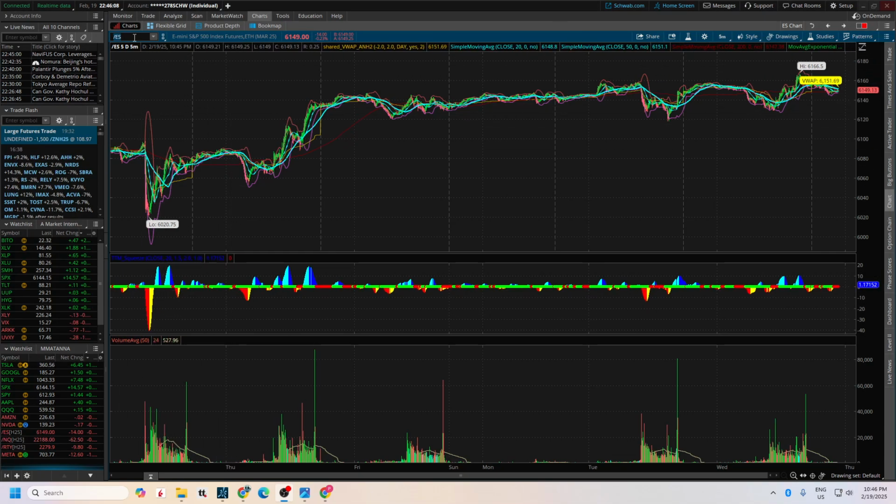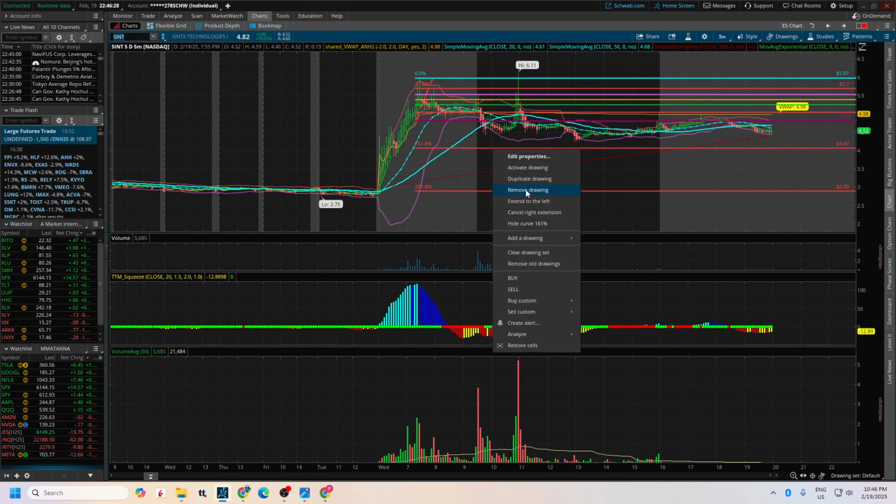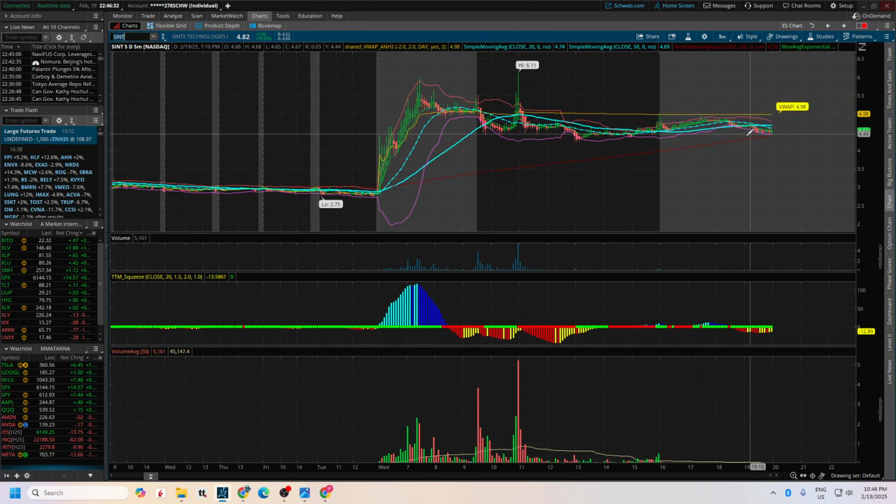Before we actually look at the positions that I had today, let's look at one trade that I actually missed that I think would have been the best for me for today. One small cap. This is the small cap. Let me remove all these drawing sets. Okay, so there you go.